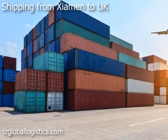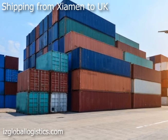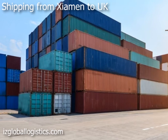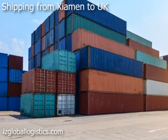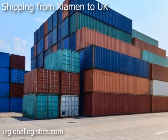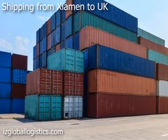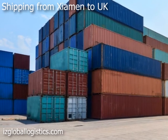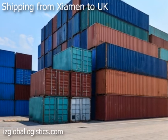What transportation method would you use if you needed to send products from Xiamen to the UK? One thing is certain. You must consider all of your possibilities before creating both long and short-term strategies. You have two choices. You have the choice of the sea or the air. The latter can aid you with quick shipping from Xiamen to the UK, while the former would take a lengthy time.